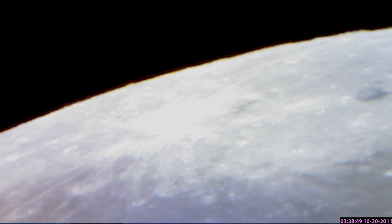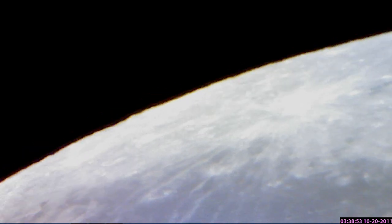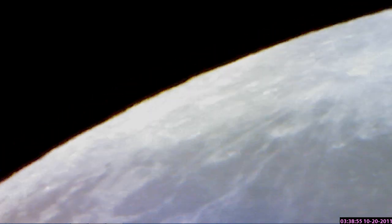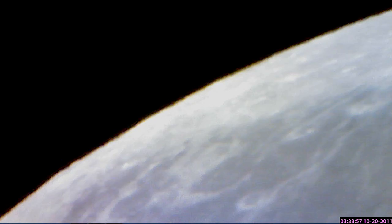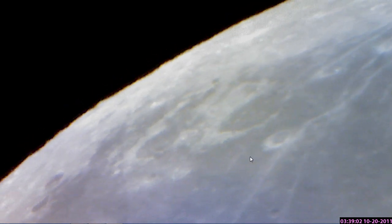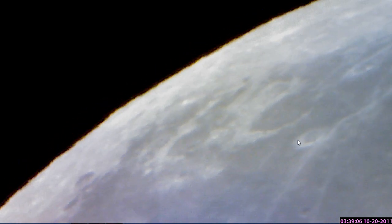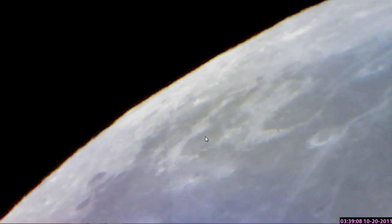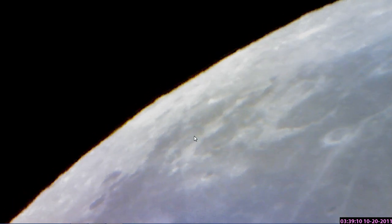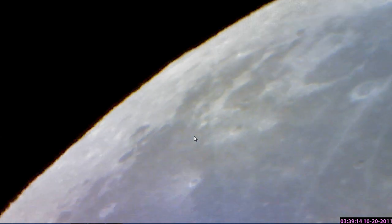And that completes our survey. Let's wrap this up by going back down to Clavius. Right there is where that base was. I think it's either there or there, where I saw all those flying saucers the other night.